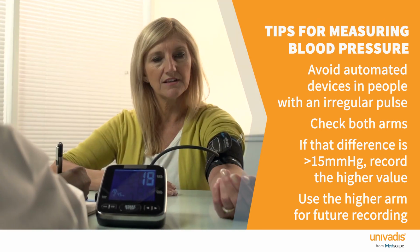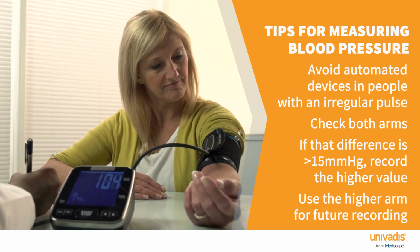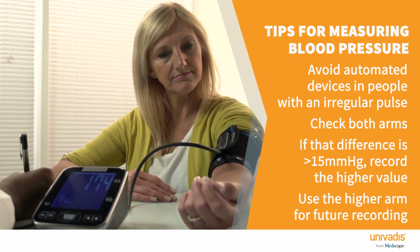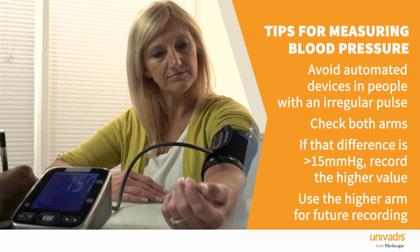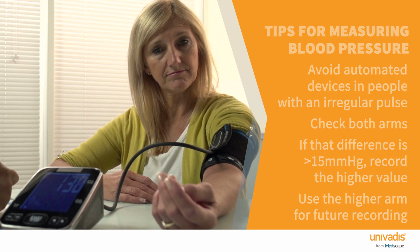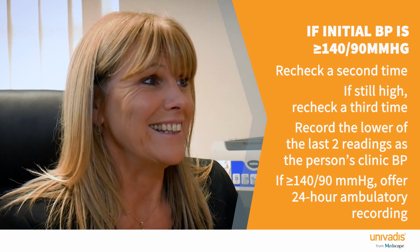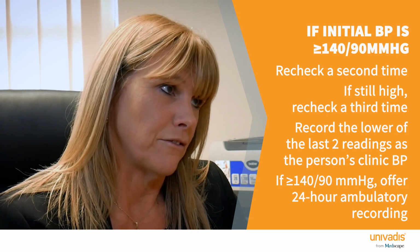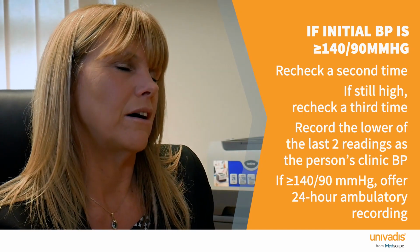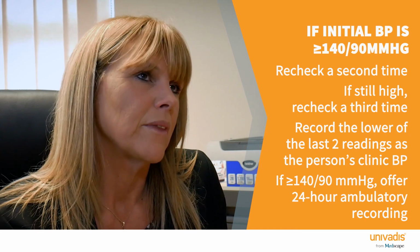Secondly, it reminds us to check the blood pressure on both arms when diagnosing. If that difference is more than 15 millimetres of mercury, then check it again. And if there's still a difference between the two arms of more than 15 millimetres of mercury, then always use the arm that had the higher blood pressure. If you take the blood pressure and it's more than 140 over 90, then check it again. And if there's a significant difference, then check it a third time. Then use the lower of those last two readings and measure that as your clinic blood pressure.